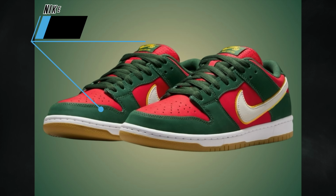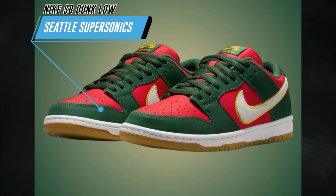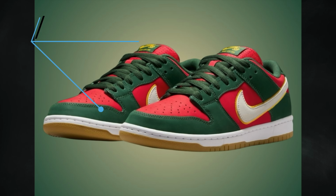Speaking of official photos, we have official photos of the upcoming Nike SB Dunk Low Seattle Supersonics. Not only do we have the official images, we have a potential release date. So this pair comes dressed in a green, white, university gold, and fire red colorway. Now, the colors used resemble that of the 1995 to 2001 Seattle Supersonics jerseys.